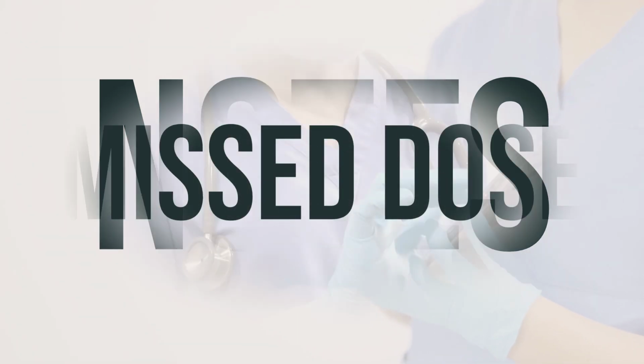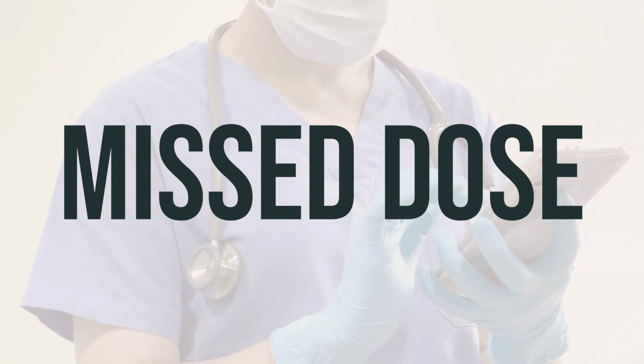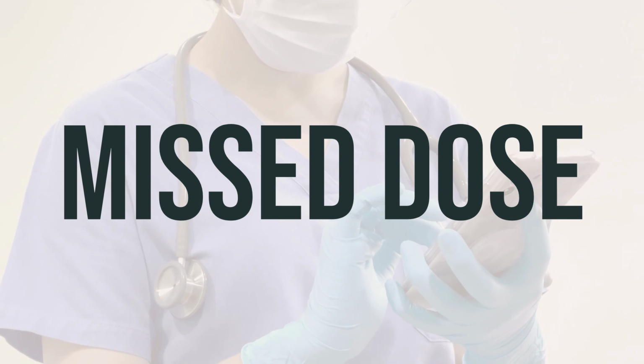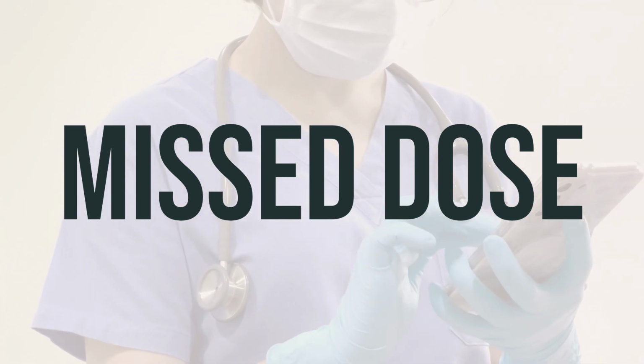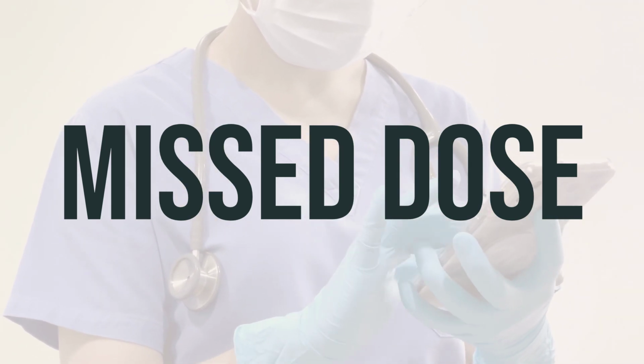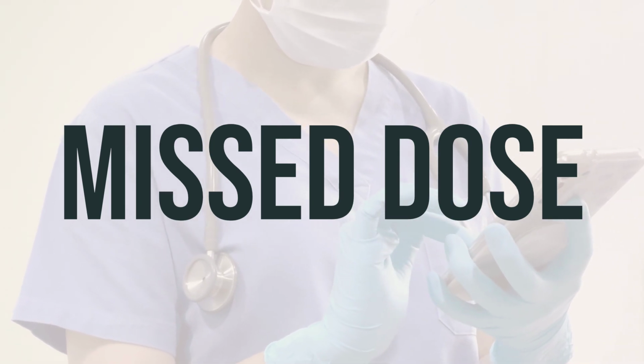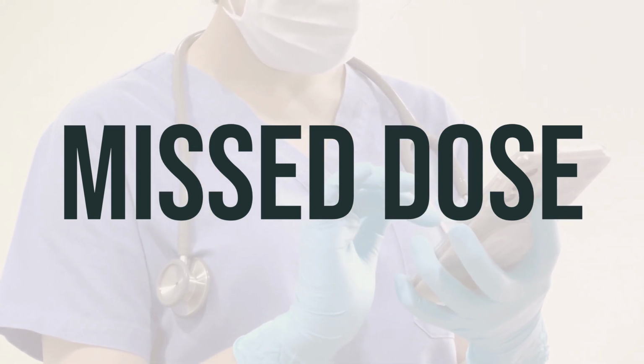If you forget to take a dose of Inderal XL, take it as soon as you remember, unless it is within 8 hours of your next scheduled dose. If it is within 8 hours of your next dose, then skip the missed dose and take your next dose at the regular time. Do not take a double dose to make up for the missed one.